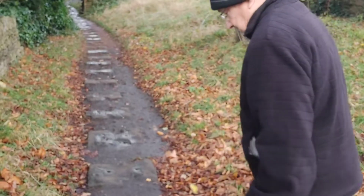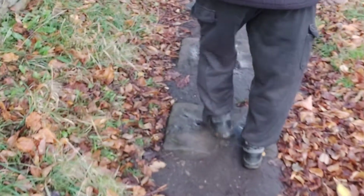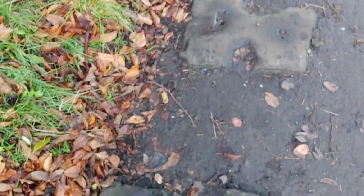Some absolutely stunning scenery, stunning buildings on here. So off we go. Right, now we've started seeing a few of the wagon way's rails with the foundations of them. There's stepping stones of them. They've made stepping stones of them. You can see where they were bolted in.